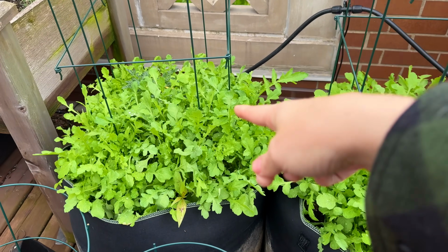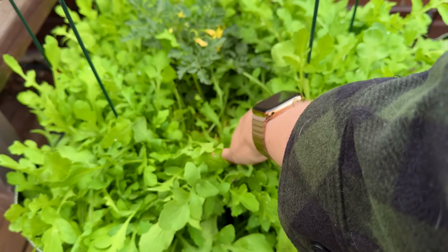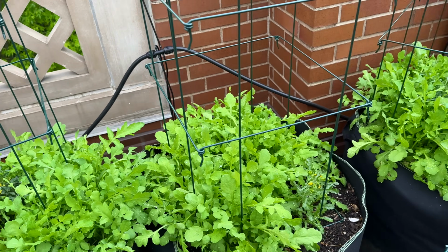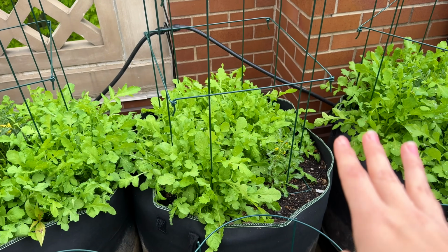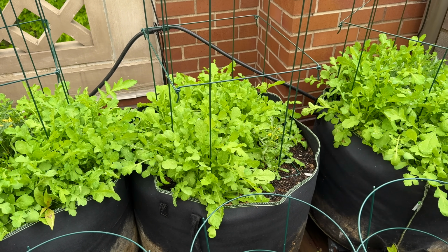So my tomato is still tucked in here. I keep pulling these away so that it gets a little bit more sunlight instead of being completely covered. There's a tomato in this one as well. And then this one is still just poppies. I will be planting giant zinnias in there at some point once the weather warms up and hopefully these bloom.